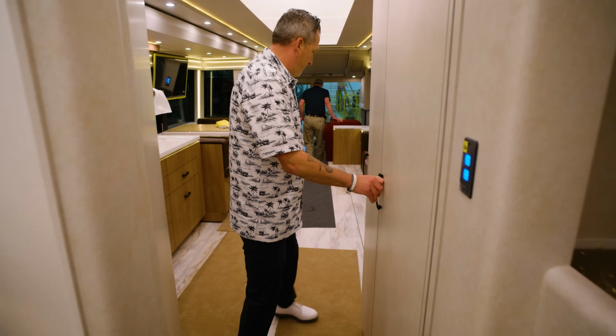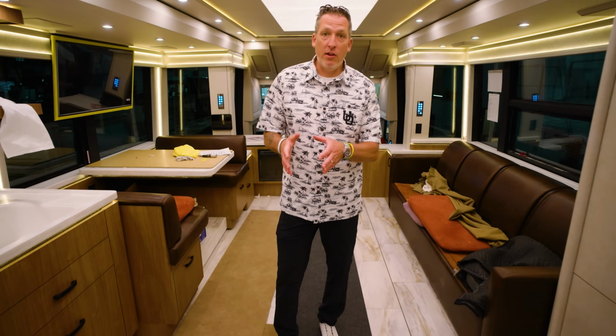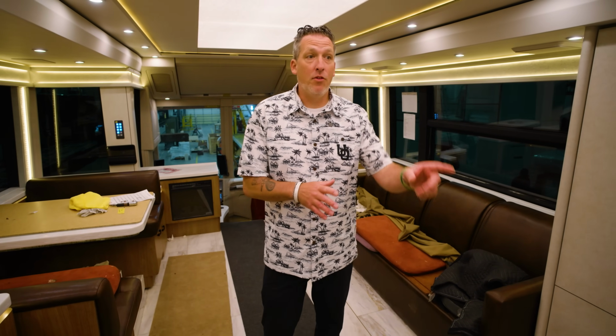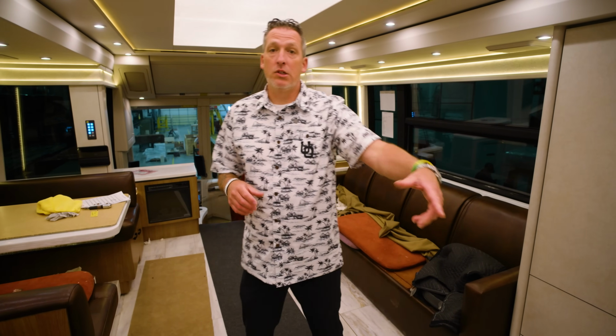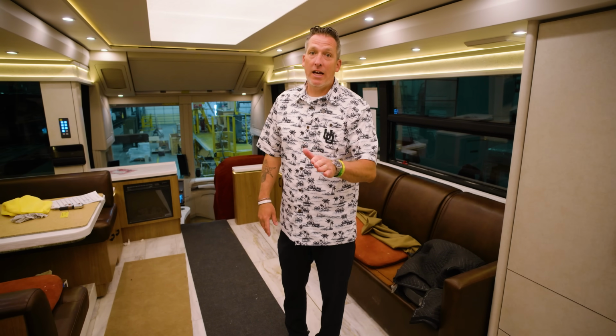Yeah, very cool. And that's another thing. Even though you're giving up space in a 45-foot quad slide Marathon for 2 full baths and those adult-sized bunks, you still got to have a washer dryer. You still got to have storage. This coach has it all.